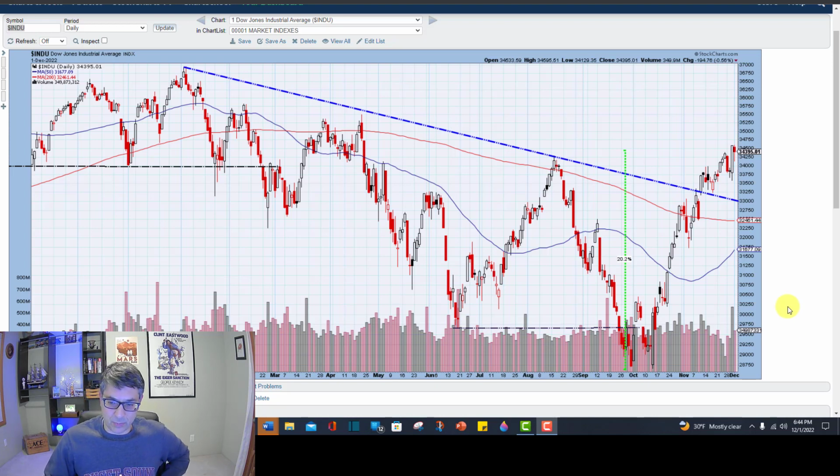And this has performed the best of all the indexes in the last month, up 20% in a month. That's pretty good performance, right? If you jumped in on this huge bullish engulfing day, and it is well above this downtrend line. It retested it, bounced off. It's well above its 200-day. It's really looking very healthy.